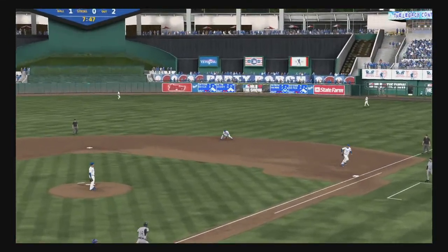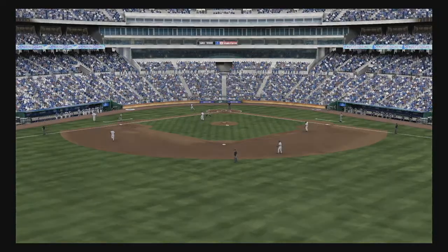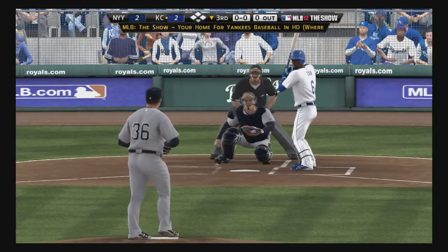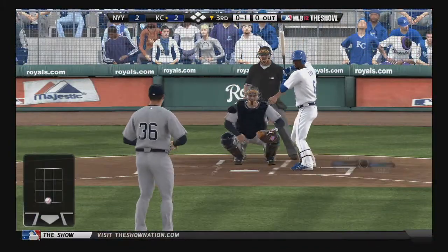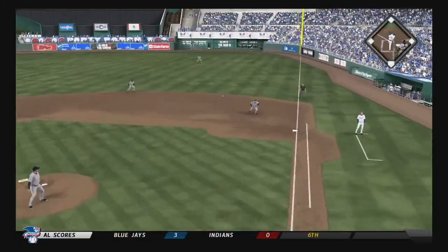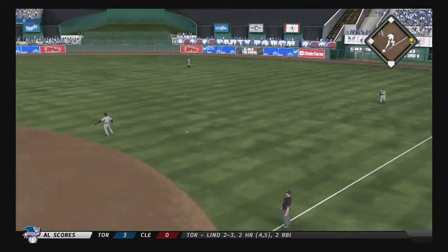Oh, this is hit hard towards second. But right there is the second baseman, and that will retire. Lorenzo Cain makes his way to the plate to get us started here in the bottom of inning number three. And he takes a called strike, 0-1. Pitch on the way. And the fastball is lined into right field for a leadoff single.